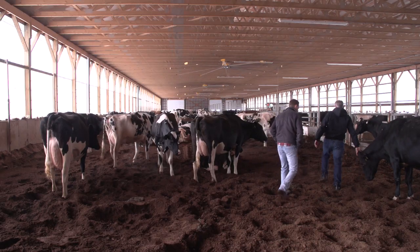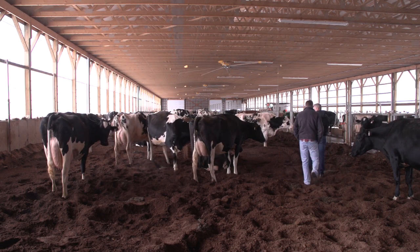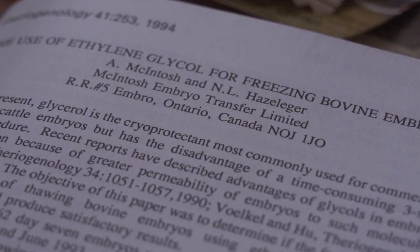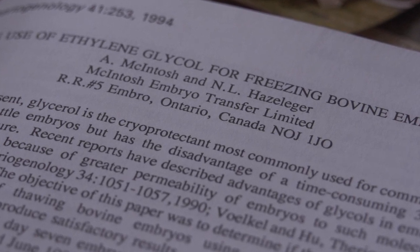The innovation, I guess the biggest thing that we went through, was the ethylene glycol, the quick thaw of embryos, which in a lot of ways changed the way embryo transplanting was done and shipping embryos. To me, that was the biggest part of the industry that we had a big part in. It took about 5 or 6 years to perfect that. The highlight of that is we wrote a paper on it. It was presented in Australia in Theriogenology magazine.